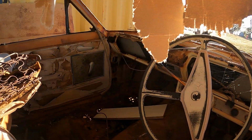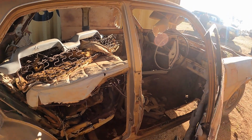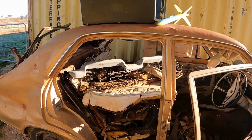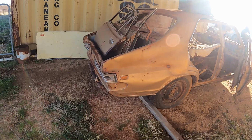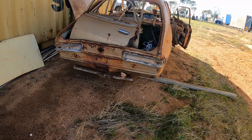Okay, so we've got this shell, which is a bit how you going. It was found about 200 k's out of Kalgoorlie in the goldfields there. We're not too sure how long it's been sitting there, but you can see by the amount of rust and wear and tear. I can see right through the floorboard. Yeah, it's a Flintstone car for sure. I'm not too sure what we'll do with it yet. We'll turn it into a burnout car, or we'll just pull a Ford 351 in there to annoy people.